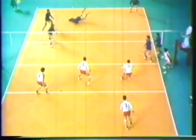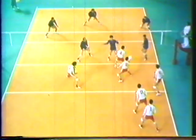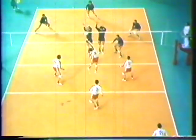Determination and persistence are essential elements in a team's transition from defense in their preparation for the attack. Here, the Soviets are rewarded for their persistence.